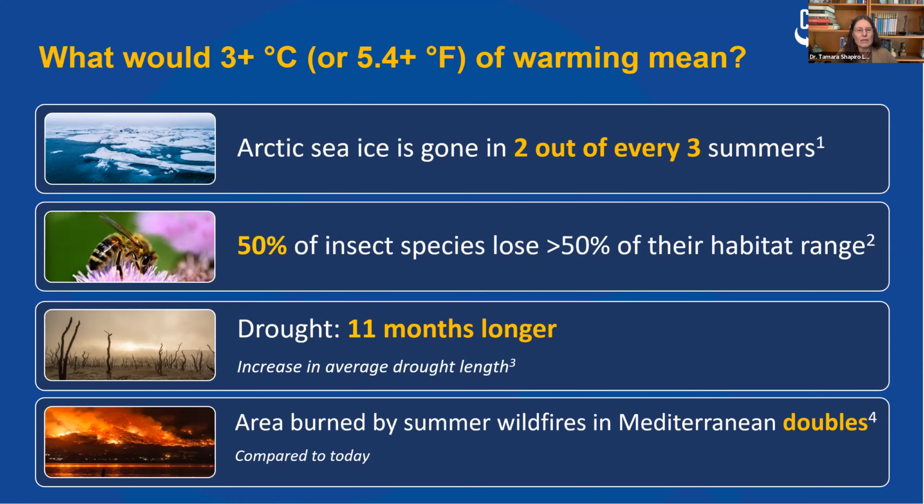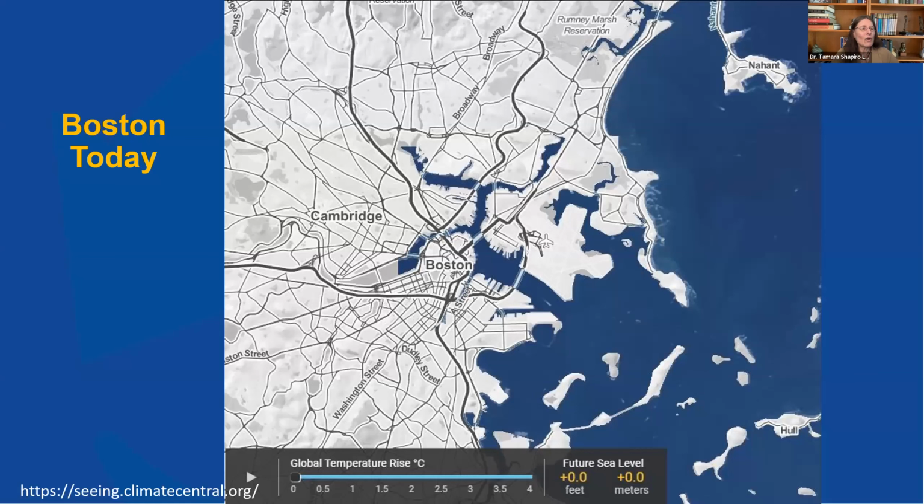We hear a lot about the summer wildfires out in the western part of the United States. These wildfires are getting bigger and occurring more regularly than they ever have in the past. So I'm going to show you another aspect of climate change that impacts especially coastal cities, which is sea level rise. I'm going to show you a few maps here that show the impact of sea level rise.